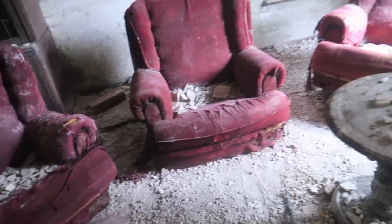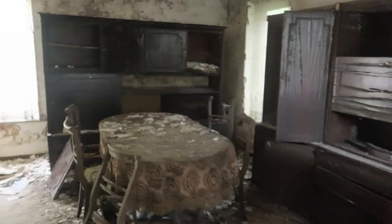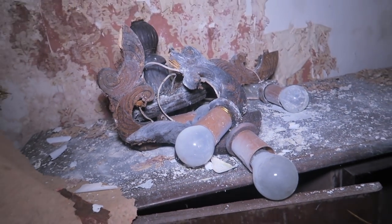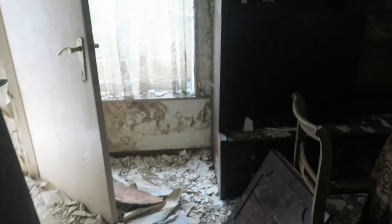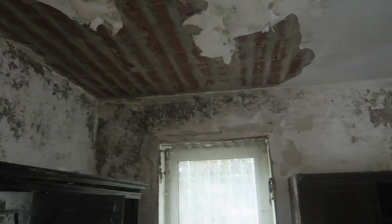But at least I'm glad that the furniture is still here, guys. That's actually the best part of the whole house. Oh yeah, come on. Let's go explore this right now. The closets are all empty. Maybe you'd find some things inside the clothes, but I'm not going to touch anything, because it's going to be very bad. A lot of mold, actually.